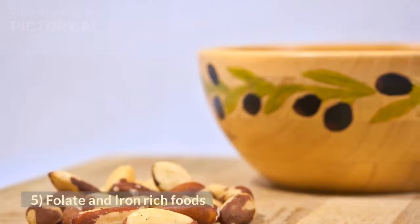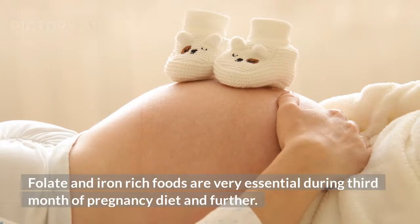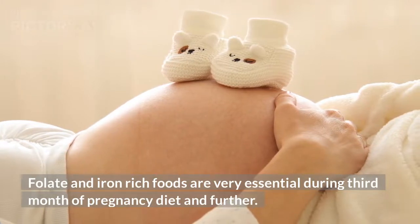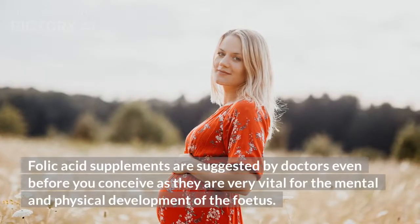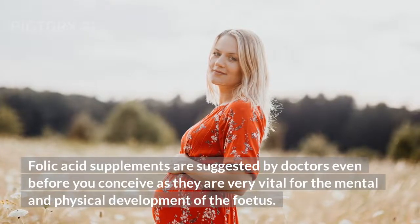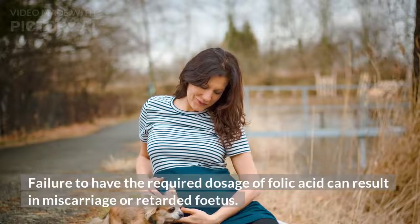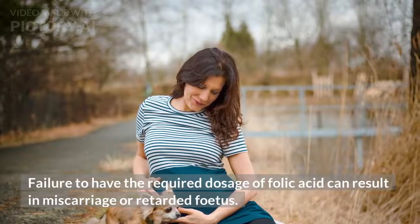5. Folate and iron-rich foods. Folate and iron-rich foods are very essential during the third month of pregnancy diet and further. Folic acid supplements are suggested by doctors even before you conceive, as they are very vital for the mental and physical development of the fetus. Failure to have the required dosage of folic acid can result in miscarriage or a retarded fetus.